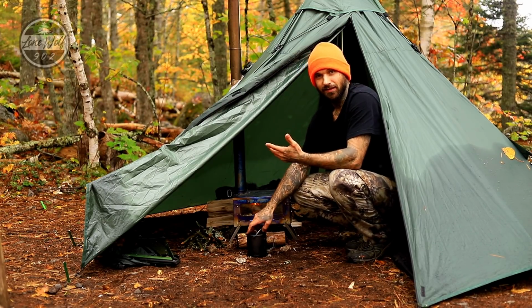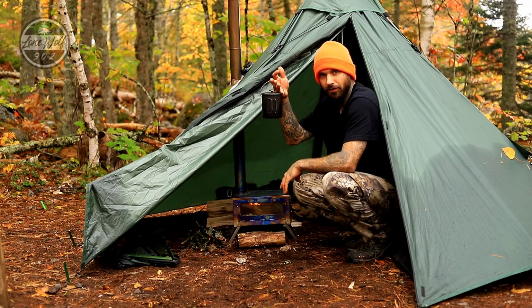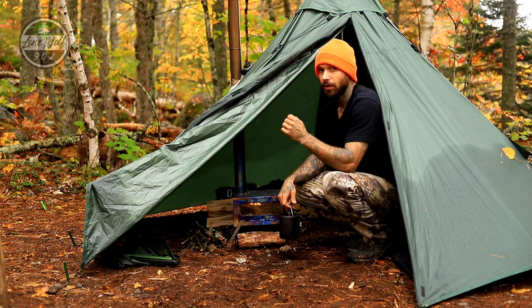So it is getting late in the day. It's gonna be dark probably within the next 2 hours. I've got to get my pot back down to the lake, clean out the coffee grounds, and get it back on the wood stove and boil up some water and start on supper.